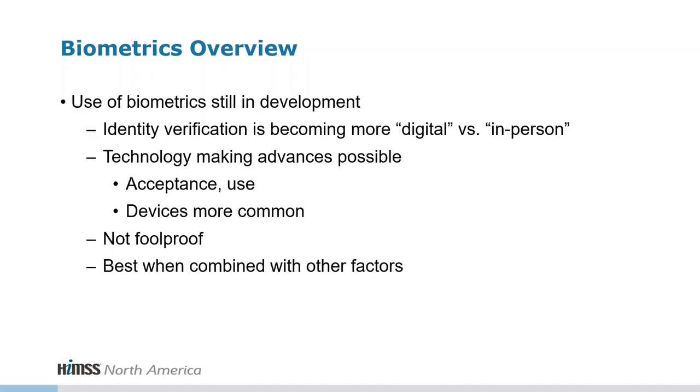A couple of the things that need to be overcome. Yes, this is all still in some ways quite nascent and still in development, but the verification of your identity is becoming more digital versus in person. In the days when you would always go face-to-face to get services, your ID might be sufficient. But now with people getting healthcare services in the home and through telemedicine and things like that, we have to figure out how to do this in a more digital and blended environment. And technology is making these kinds of advances possible.